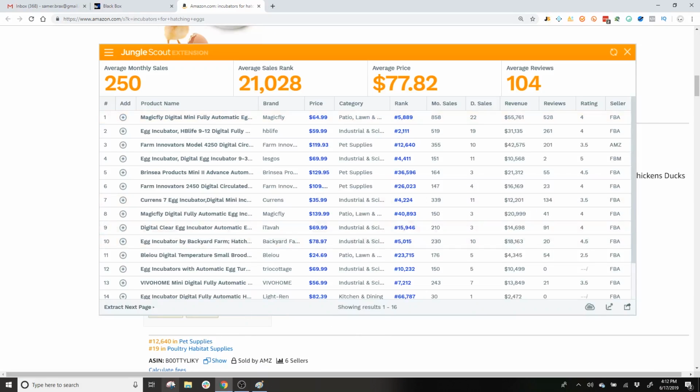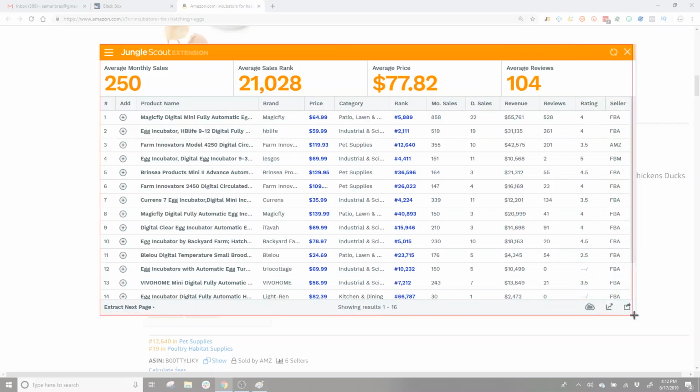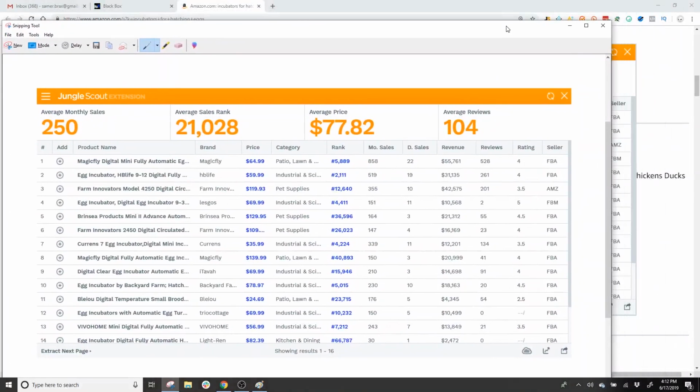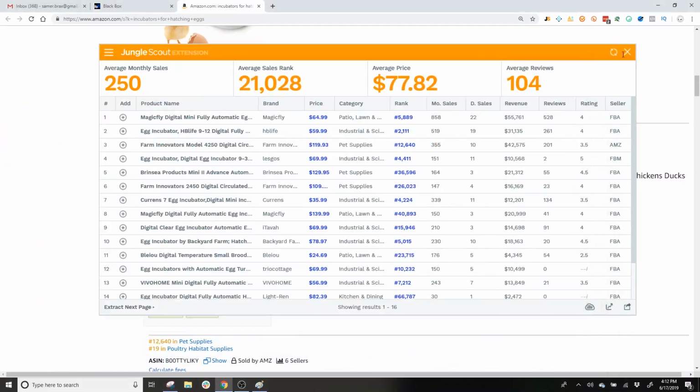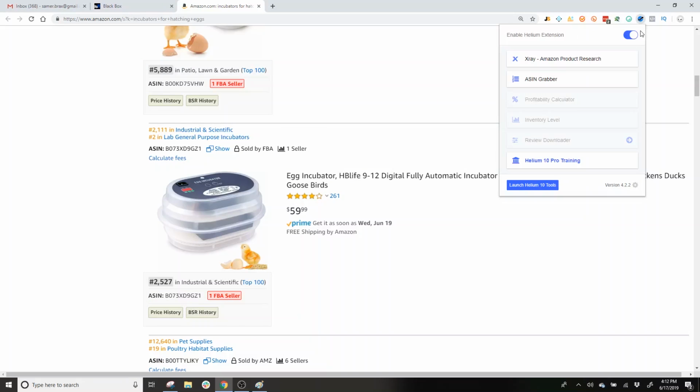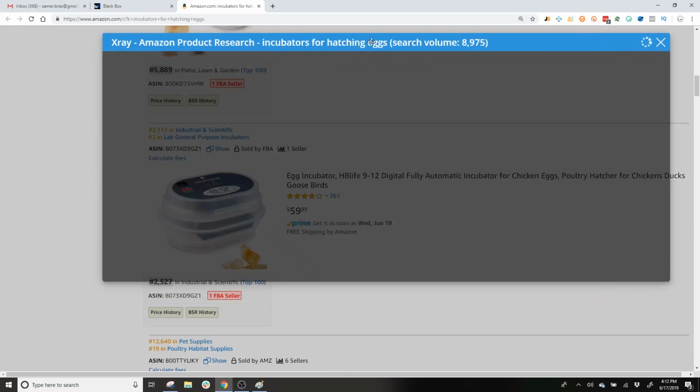Let me actually compare Jungle Scout to Helium 10 to show you guys, in case you were wondering which one you want to get. So this is a screenshot that I just took, because it's going to close if I open Helium 10. So Helium 10, the first thing that I don't like about it is that you have to click twice to get it, which is stupid, but I don't want to waste time with 2 clicks.